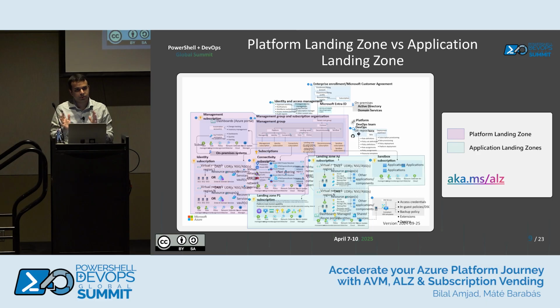On the application side, that's where your applications come in. So a team comes up to you and says, hey, I want to deploy CRM into Azure. I want to deploy an ERP into Azure. That's where your application landing zones come in.